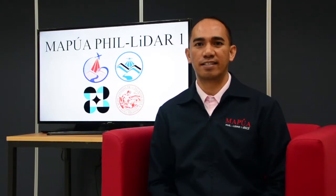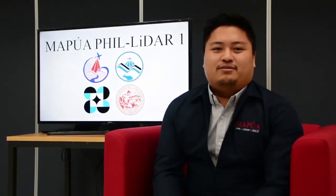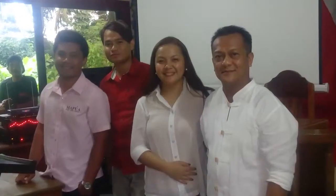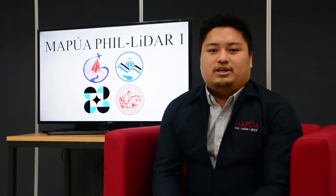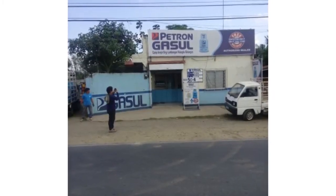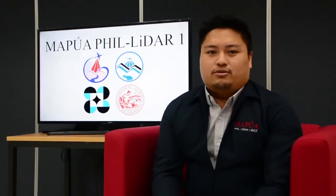The first task of field personnel is to conduct courtesy calls and reconnaissance on the municipalities or cities covered by the river basins, to inform them about what the project is all about, and also to ask assistance in conducting the fieldwork. For feature attribution, the field personnel will determine the coordinates and the names of the establishments, roads, and water bodies by taking geotag photos using the handheld GPS.